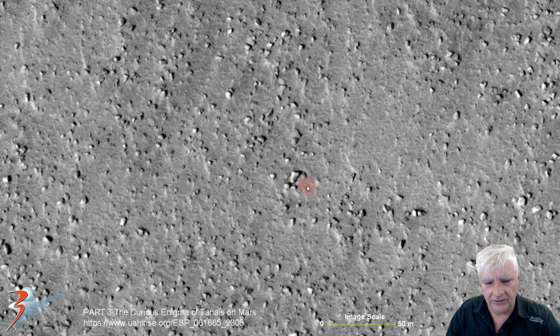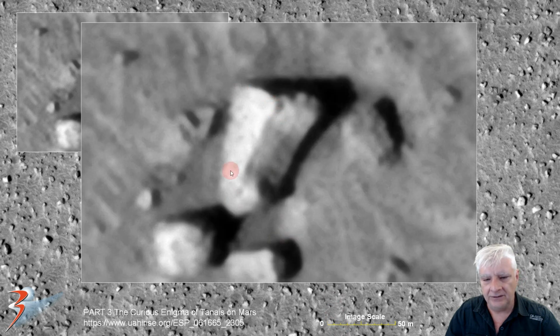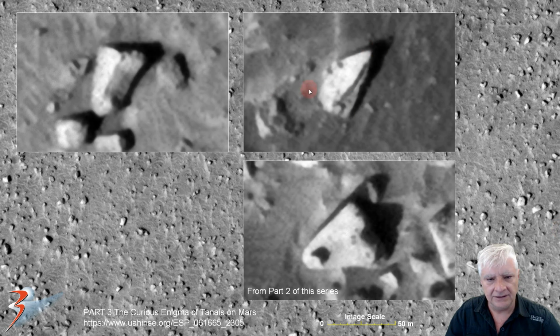Another triangular object over there. This is from part 3, the Curious Enigma of Timaeus, and that part is about 8 by 4 meters. So it has a triangular design, almost like a little obelisk, and straight edges parallel to one another, and then at the apex we've got that small little dome. So some similar ones, more examples.